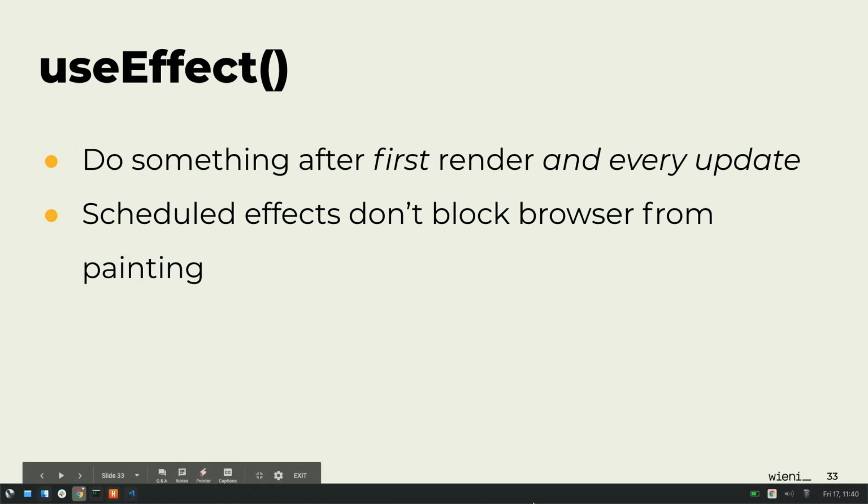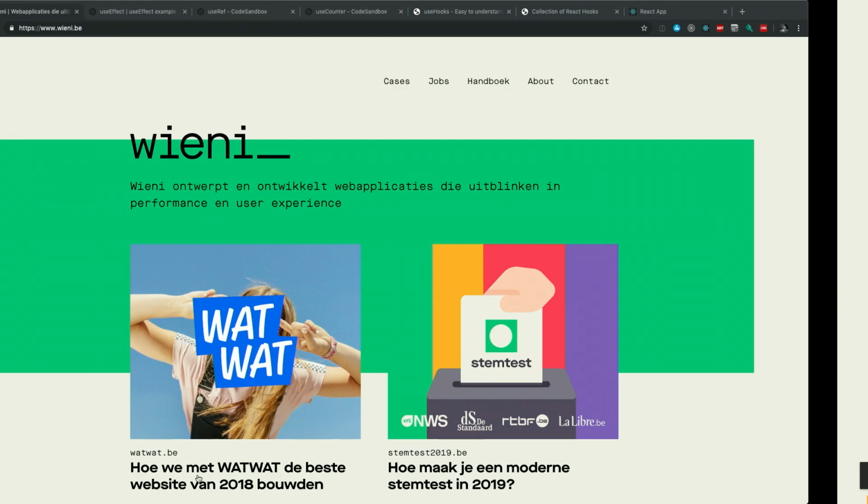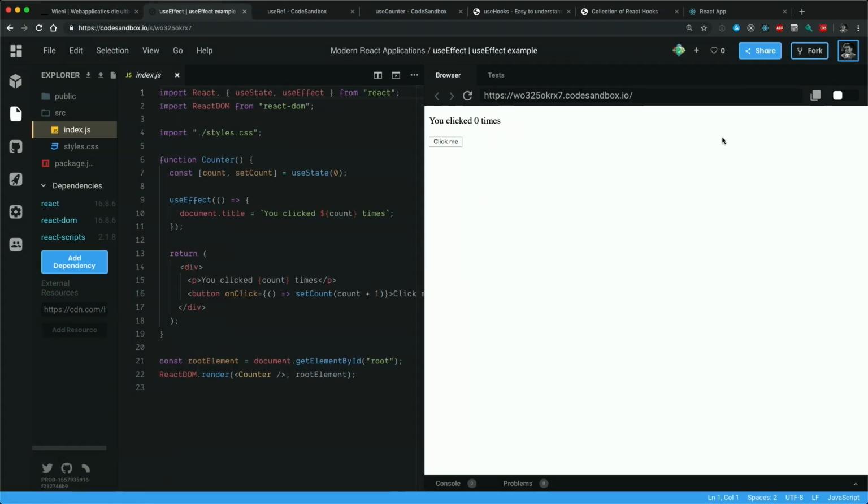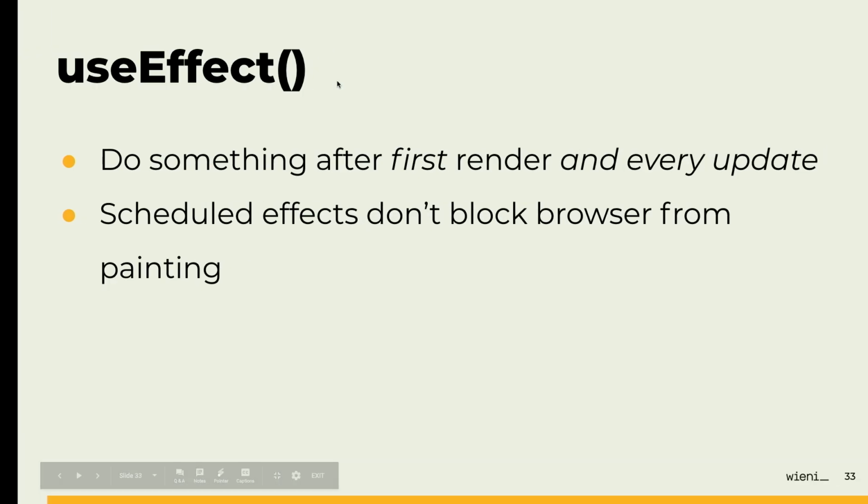I've got a working example here, the working code with useEffect. I can open this in a new window. And as you can see, every time I click, React will run the effect. So our document title is now updated.